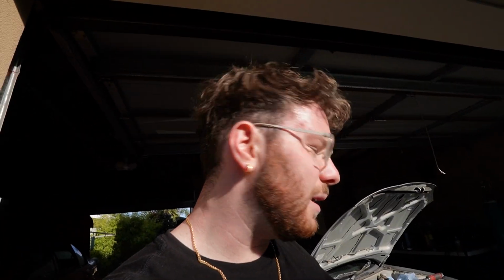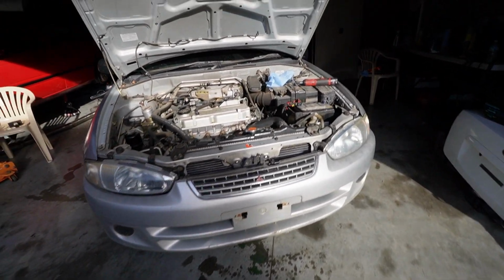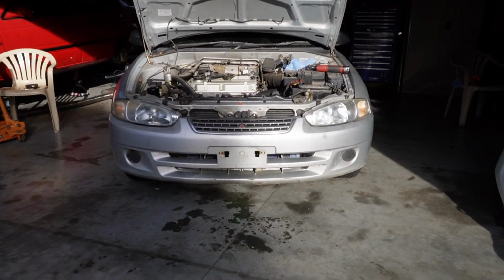Honestly, I bought this car for $500. All the parts, everything that you see here was $160. This is the cheapest daily ever. And look at it. I've repaired this whole thing for $160. And you can't even tell that it's been in an accident. I mean, it's night and day compared to how it used to look. I am super happy with how this turned out.